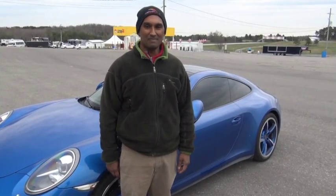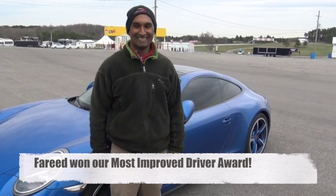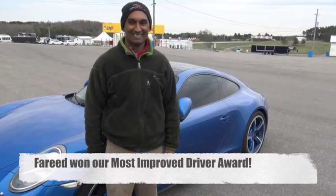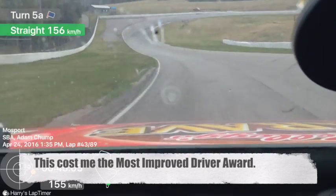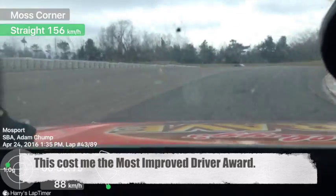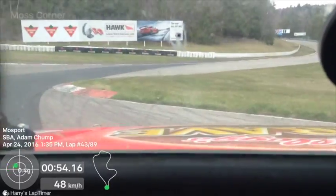Tell me about lapping days. You've got this gorgeous C4S, and what is the difference between lapping days and actually racing, even with the Chump Car series? A lot of it, in lapping days, you learn the circuit, you learn the proper line, but you keep driving the same line over and over again. Again, there's nothing wrong with that. You've got to learn the basics.